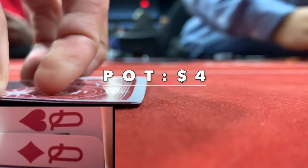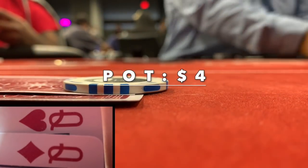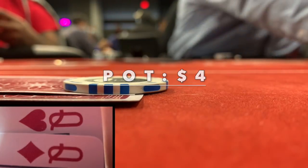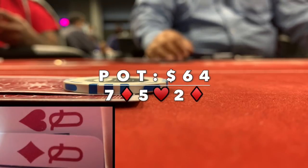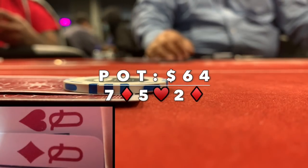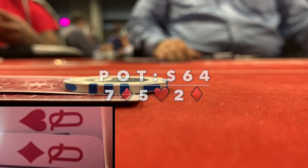In this hand we have pocket queens and the low jack. Under the gun limps it. We make it $20. Hijack calls, the small blind and big blind fold, and the under the gun calls. So three ways to flop, which comes 7, 5, deuce, 2 diamonds and a heart. Under the gun checks. I continue for $40. The hijack calls with about $120 behind, and the under the gun folds.